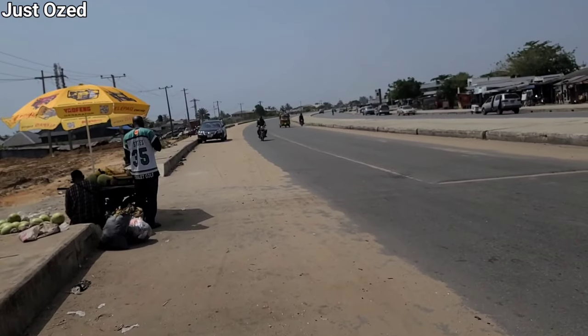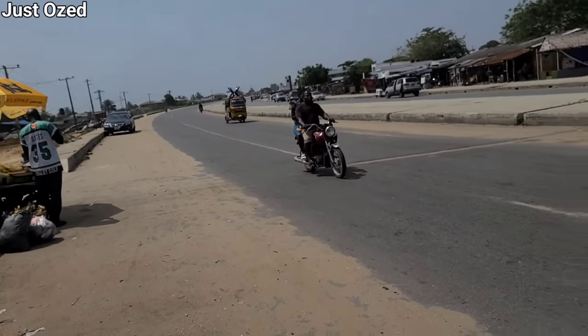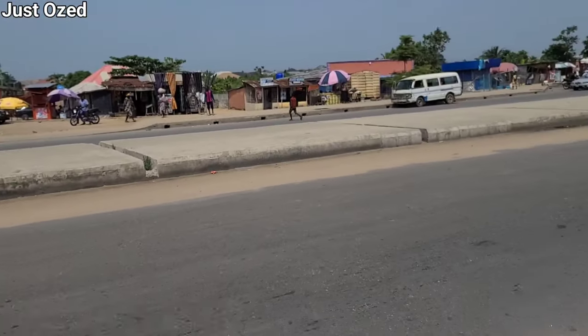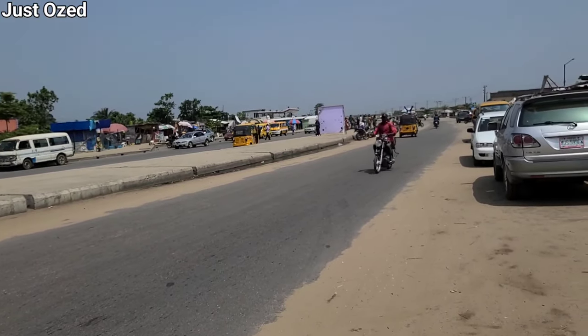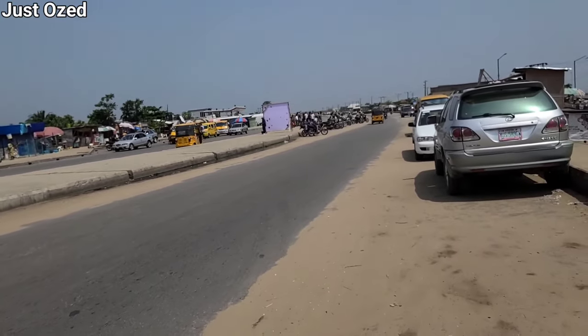We are currently at Agbara Junction. I noticed that traffic is not flowing in one lane. That's the first lane, where traffic is flowing, while the second lane is not. So far, coming from Badagry Expressway, traffic has been flowing on both lanes. I want to know why the diversion.